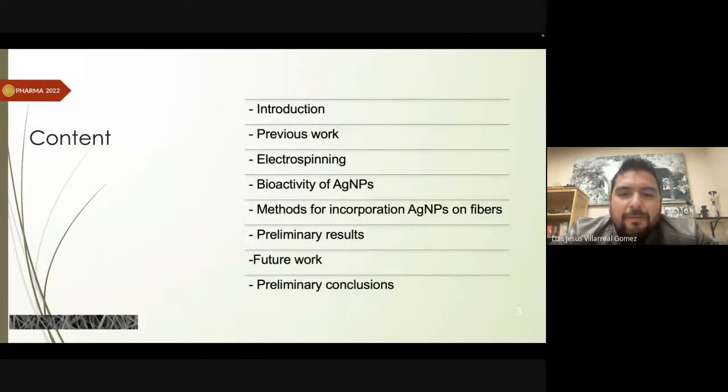I will give you some introduction about the topic that I will share with you today. I will talk about our previous work. I will explain the electrospinning technique, which is the expertise in our lab. I will talk about the bioactivity of silver nanoparticles, some methods for incorporation of these silver nanoparticles on fibers, some preliminary results that we already have, and some future work and preliminary conclusions, because this project is still in process.